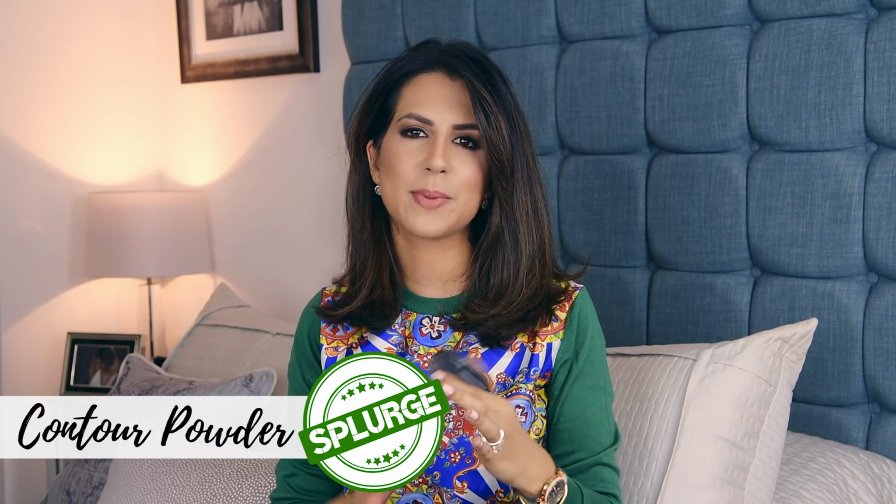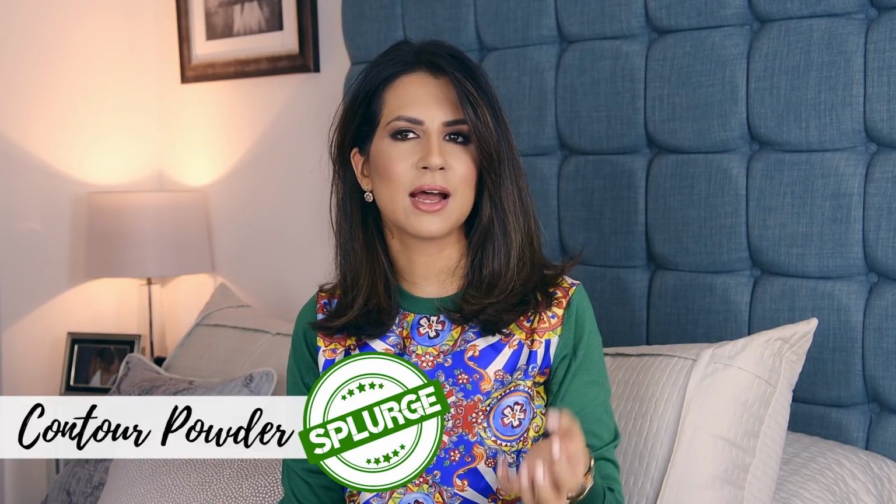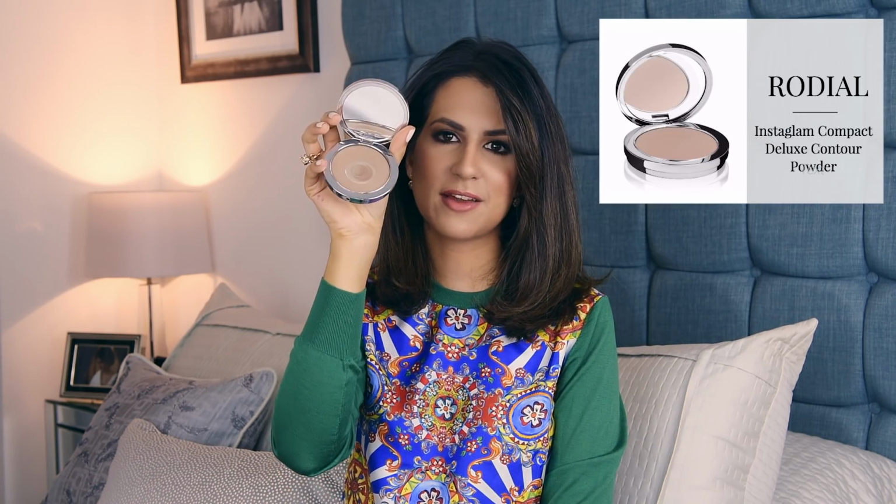Moving on to contour powder, this one is definitely one that I think, again, you should spend on because it is a powder, it needs a lot of blendability, and contour is something that you want to look super natural. Otherwise, you're going to end up looking patchy and blotchy, and it's just not a good look. It basically looks like you're dirty as opposed to contoured. My favorite is the one from Rodial. As you can see, I've hit pan on it.